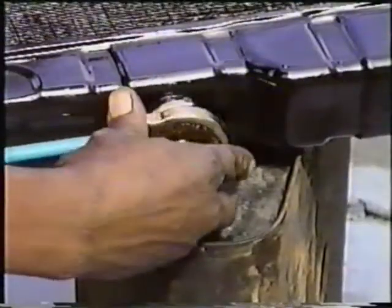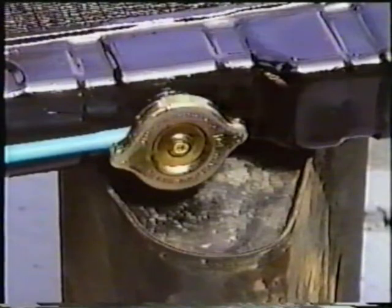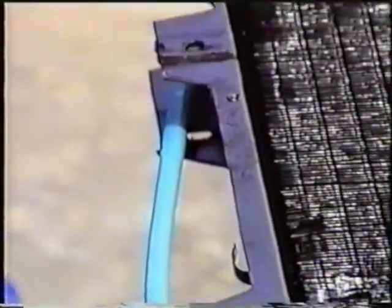At the customer's request, a new pressure cap of correct pressure setting can be fitted. Finally, fit a new piece of overflow pipe if applicable.